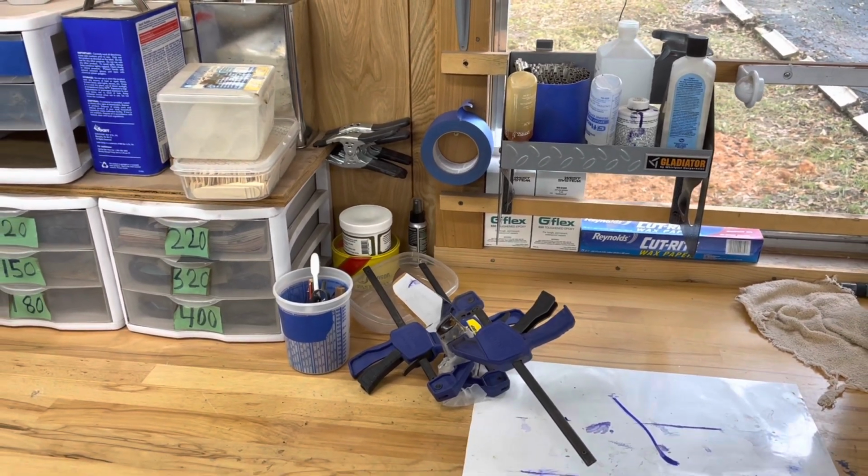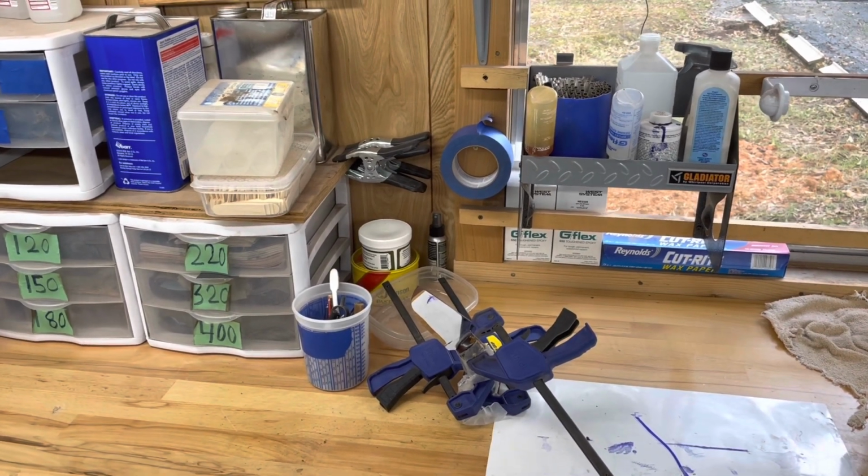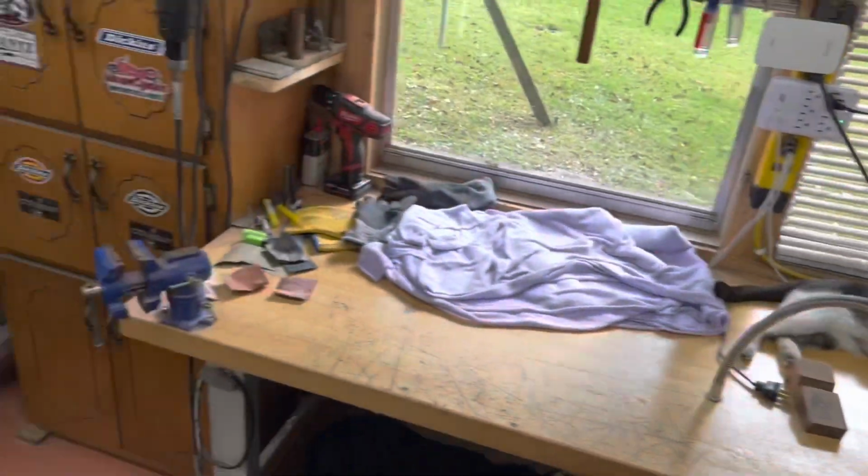Probably tomorrow I'll have the handle done. And the day after I'll be making a sheath. So if you want to catch me before I get to the sheath making part, you can pick your colors and all that, whether you want to fade or not.